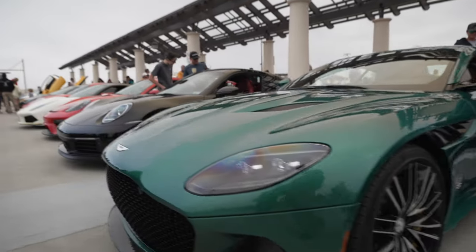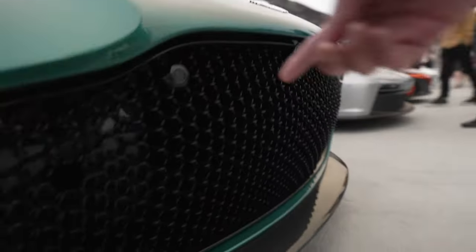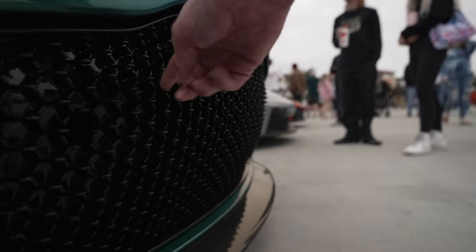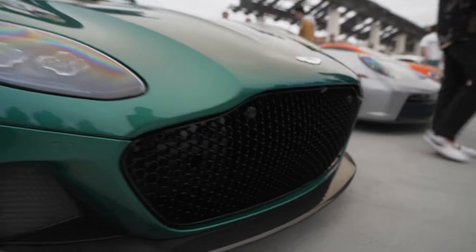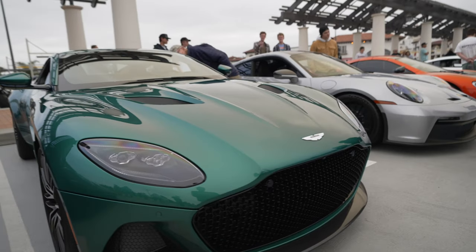Superleggera DBS, Aston Martin. I really like the grill, the pattern. Check out, there's a lot of intricate work in here. You see these little, there are different levels on the grill. That is so cool. And the paint job on this thing is just immaculate. Wow.